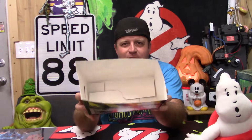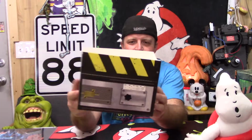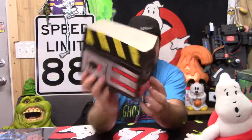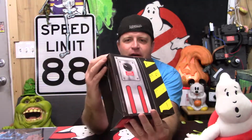Next item is the box that you could get popcorn in. It's not even cardboard, it's like thick paper, but it's pretty cool. It's got some great detail on it. Just kind of fun. I thought it would be fun to have. It says Ghostbusters there, and you can see it's got all the little knobs and stuff. The print is super accurate. But anyway, so there's that.